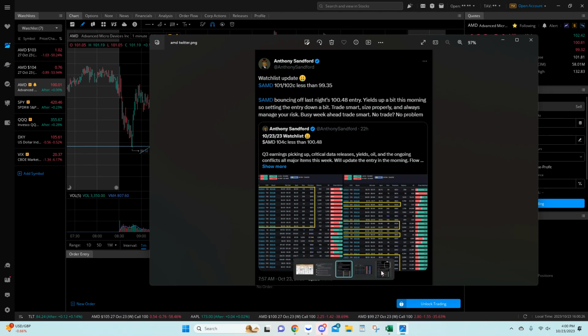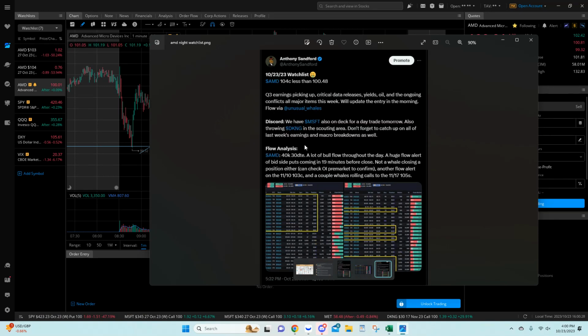So this is how I came up with the idea. Every night when I post this, I always pay attention to the flow analysis that I post. I really like to dive into the flow here and see what's bullish in the overall flow. There are flow alerts and all that, but I like looking at the overall flow so I can get an idea of what everybody is thinking versus a flow alert, which can just be one person. So I'm going to have the flow saved here.